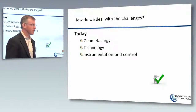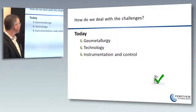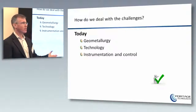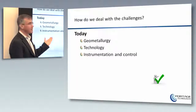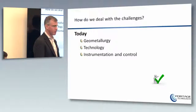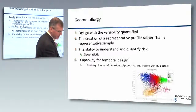So how do we deal with the challenges? I'm not going to go into these in detail. I'm sure you'll have other people come in and talk to you about various different technologies. But I want to show it's not just instrumentation and control. There are other things. One of the things that we're looking at for the variability is geometallurgy. One thing that we look at as far as the complexity of the circuits and that variability as well is different technologies, and I'll mention a couple of them. And finally, we get into how do we actually control that plant and run it.